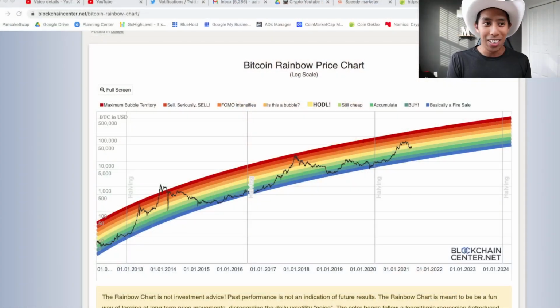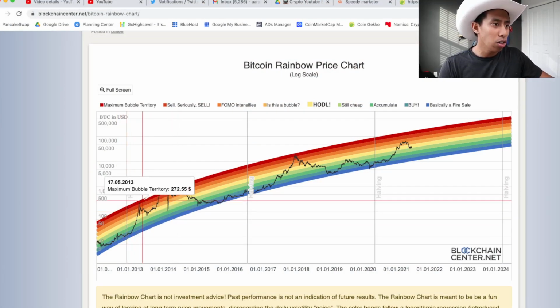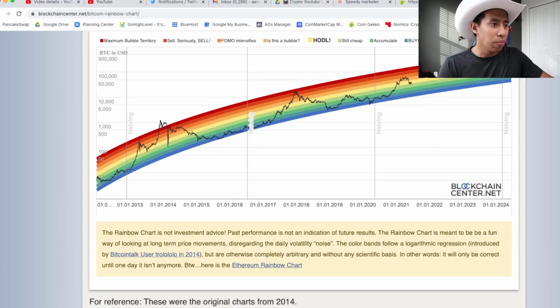So the first tip that I have for you is to use the Bitcoin rainbow chart. What is the Bitcoin rainbow chart? Well, glad you asked, because here it is. Basically what it does is color code the moving average of Bitcoin. And it says here, rainbow chart is not financial advice. Past performance is not an indication of future results.